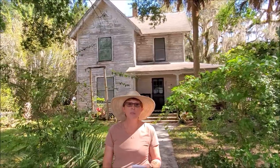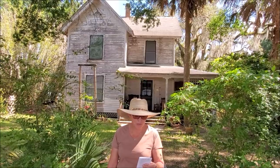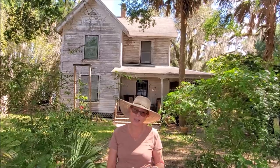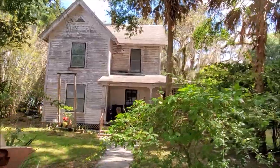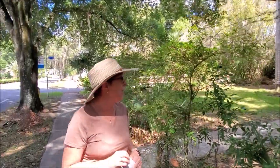Okay, number 13 on the map is the Hattie Spencer home. Hattie Spencer was Dade City's postmistress from 1897 to 1936. And I'm just gonna come around here so you guys get a better view of the side of it. Dade City's prominent attorneys lived here for many, many years.